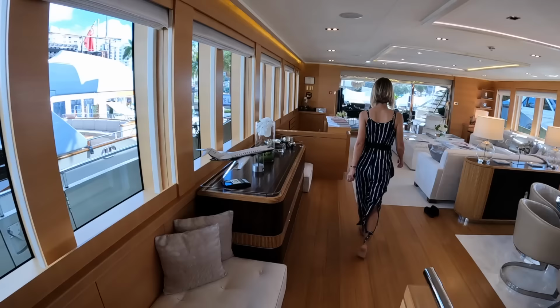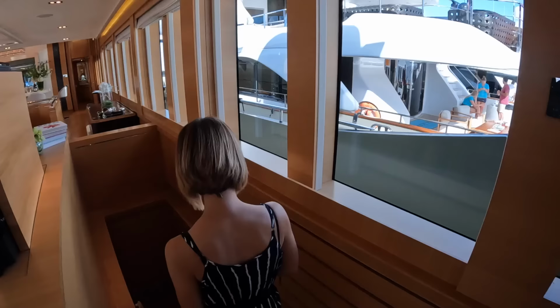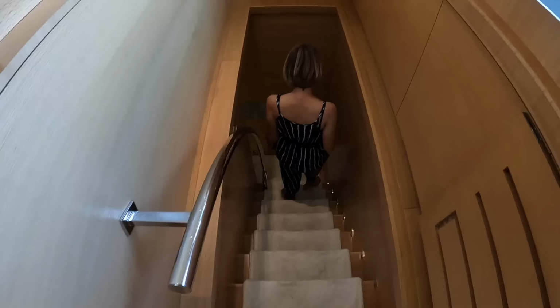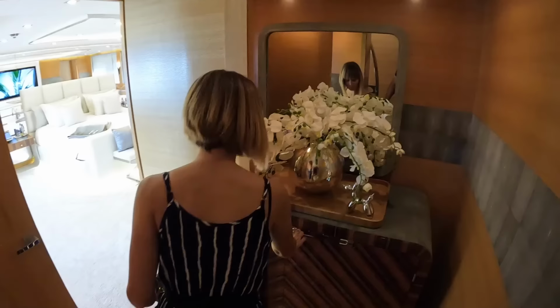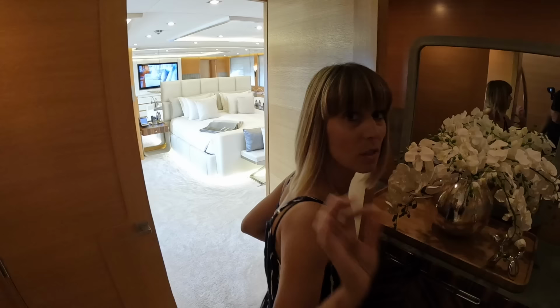So we're going all the way aft, and we have our own separate entrance. Very generous staircase. Same thing here, the safety door. Okay. Oh, hello. Wow. All right, we have a drink fridge and lots of booze. This is where the special stash is. All right, and we're coming into our owner's ensuite.